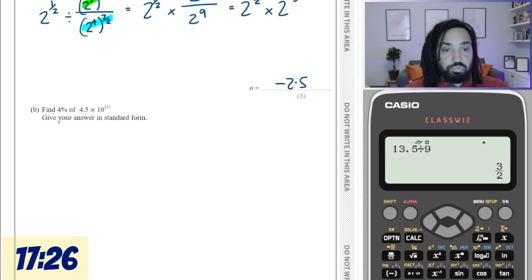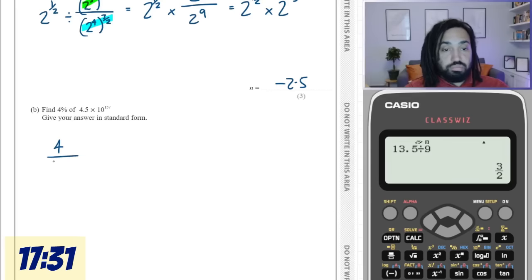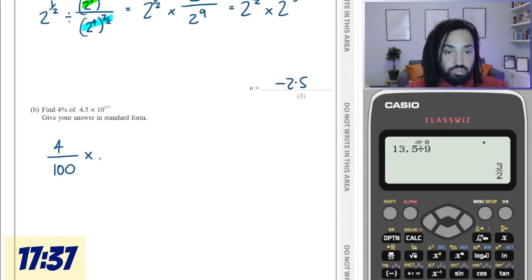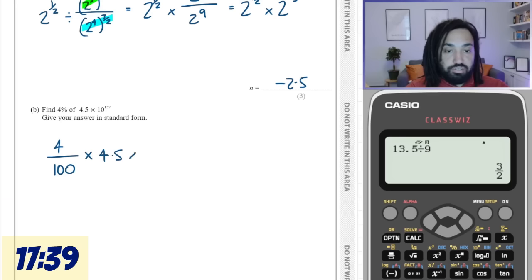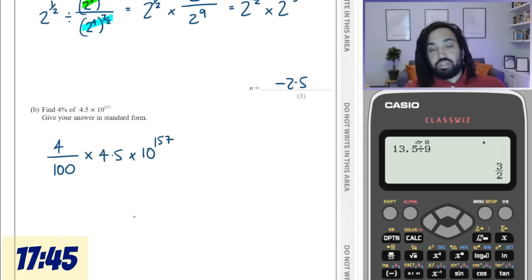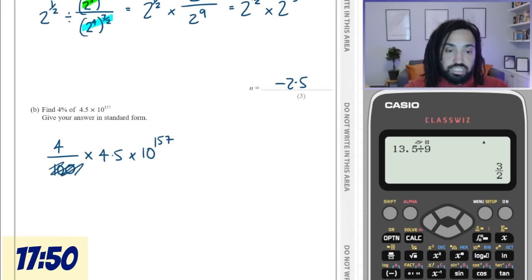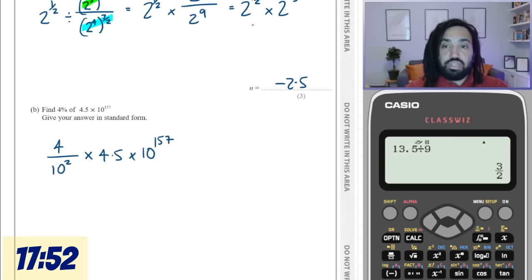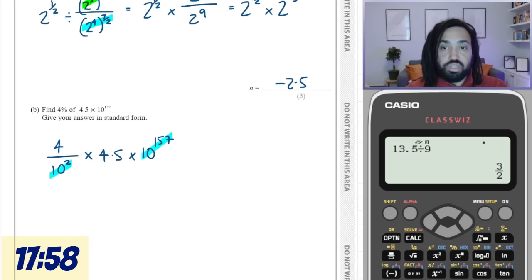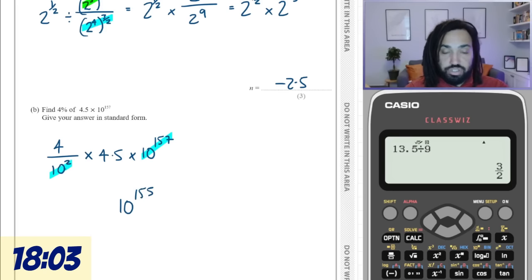So right, we want 4% of this. Oh, interesting. Okay, so 4% is 4 over 100, and that's what 4% means. Of means times 4.5, and then times 10 to the 157. Okay, so if we're dividing by 100, that's the same as dividing by 10 to the 2. And when we do 10 to the 157 divided by 10 to the 2, overall that will give us 10 to the 155, because we subtract the power, the 2 there.